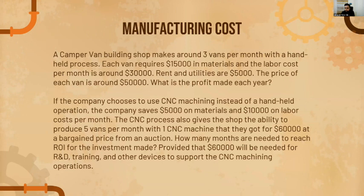Okay, so I think you can take note of this question, and I'll also present the solution for it. This question is divided into 2 parts. In the top part, I'm talking about the company without the current technology, the CNC machine: how they used to operate and how much profit they used to make. The second part talks about what happens if I implement a new technology in this business, and I want to find out how much time it will take me to recover the cost of bringing this technology in.